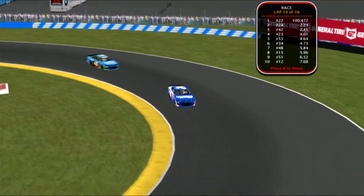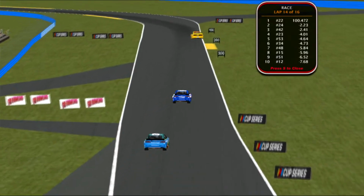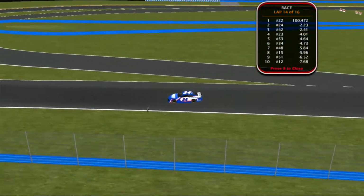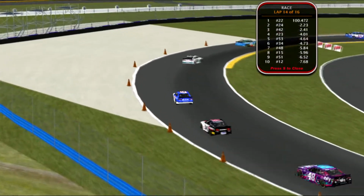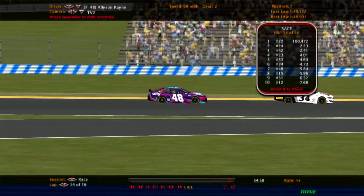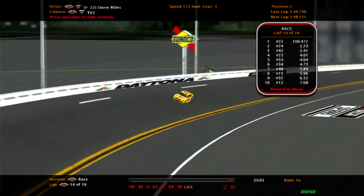22 has an over 2-second lead with 3 to go. Owen Miles, Paul Barber, they're going to battle for the win. And Paul Barber's doing everything he can to catch that 22. Will he have enough time? Will he have enough time to catch that 22? Daytona is going to sit still in 5th position for now. Quentin Moore and Allison Rain, Alicia Quillies, and Kyle Gordon, Billy Bishop are your top 10 right now in this race.